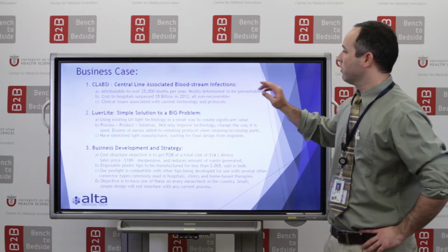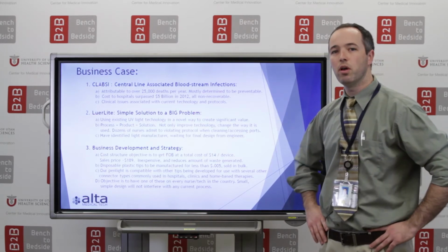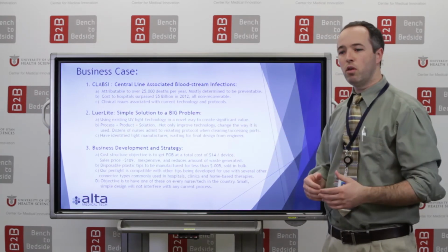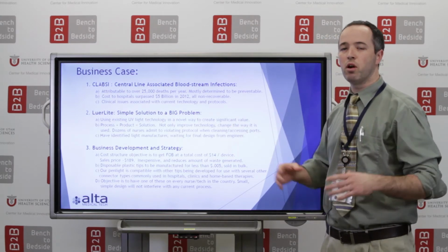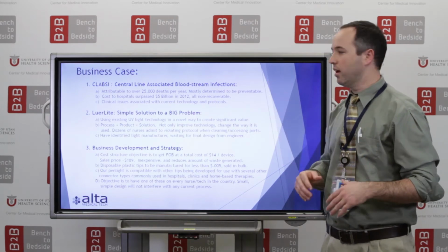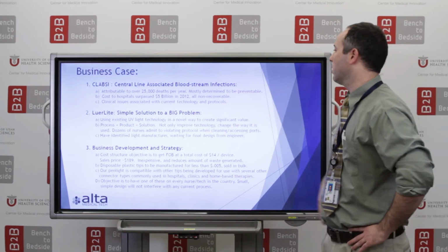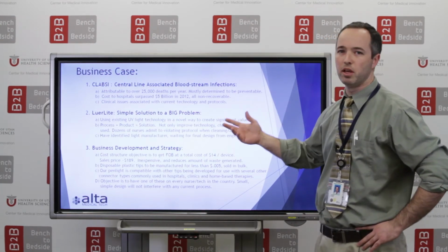Cost in these hospitals surpassed $5 billion in 2012, and this is all non-recoverable, non-reimbursable expenses that these hospitals are incurring. The reason this is a big deal is due to the changing healthcare atmosphere that we're in. It's no longer about creating devices that will make more money for the hospital. The new direction is more about cost savings and finding ways to reduce costs and reduce expenses for the hospital, and that's where profits are going to be coming from. So what we're going to do is save this money that is costing the hospitals these expenses.